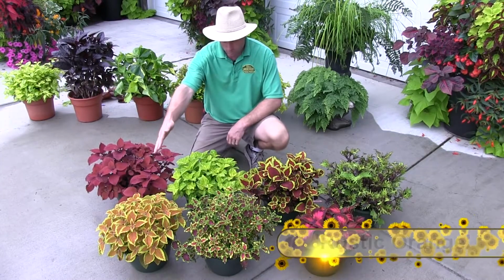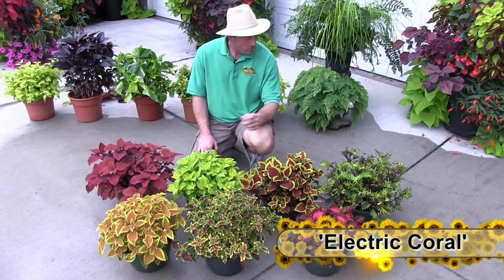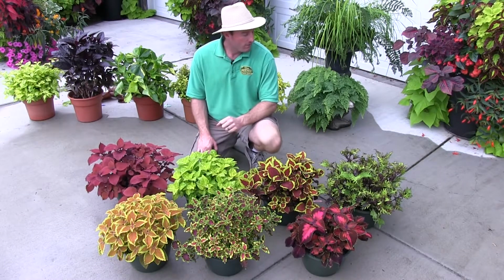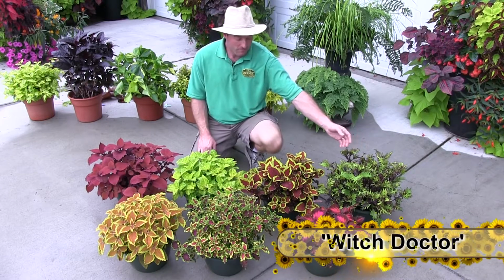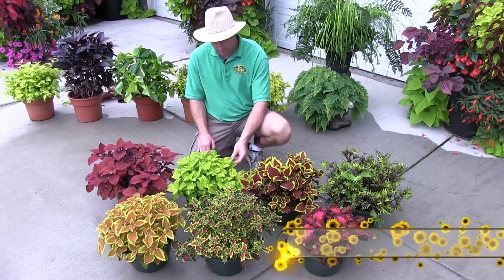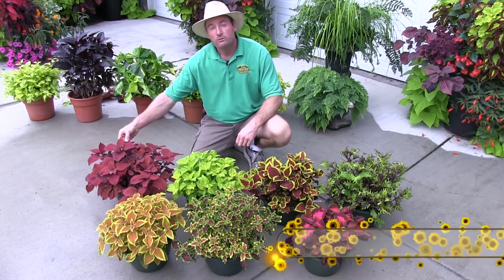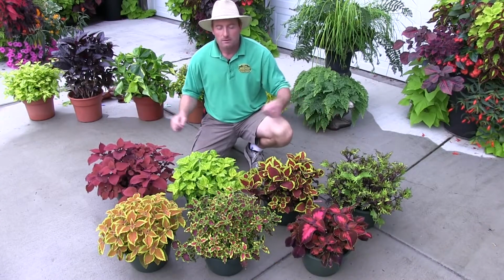So we have rustic orange up front, electric coral, and over here, Kingswood Torch. Beautiful red band coming down the middle of the leaf. Over here to my left, this is called Witch Doctor, Trusty Rusty. My favorite, Electric Lime. And then over to my right, far right over here, this one's simply called Redhead. Beautiful foliage plants for shade.